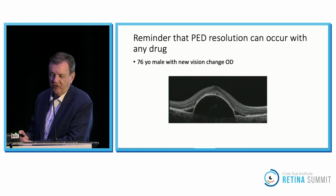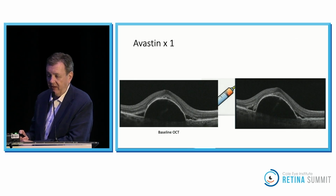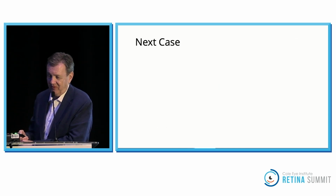Okay, and this is just a reminder that PED resolution can really happen with any drug, and here it is with bevacizumab. Oh shoot, what happened there?